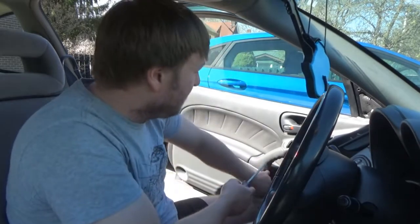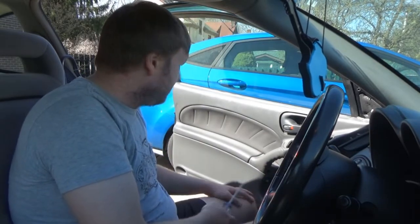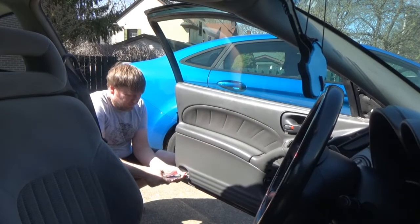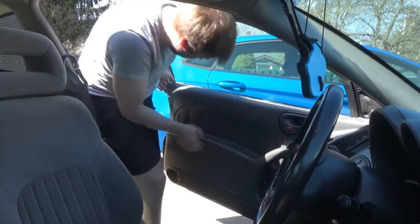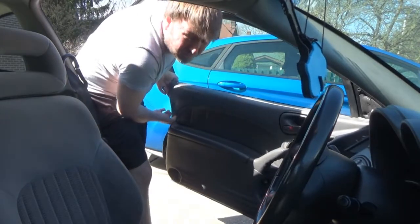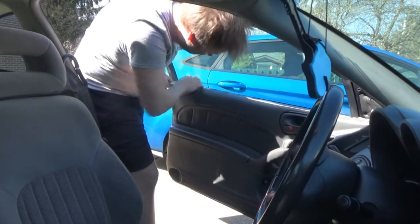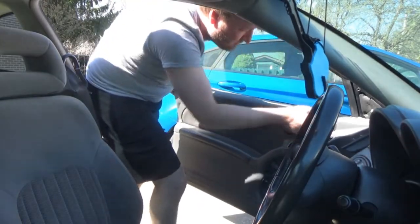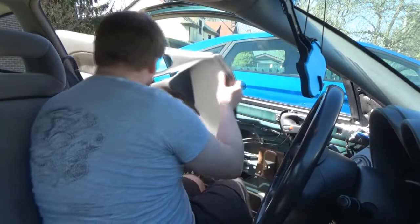Okay, that screw is not going to want to come out. I'm going to have to let it fall out. I do believe I have to step outside the car for a moment. This panel's gonna fall apart. Somebody already had it broken at one other time. Me taking it off is just gonna keep making it worse and worse. Yeah, well, okay, it's still intact so far.